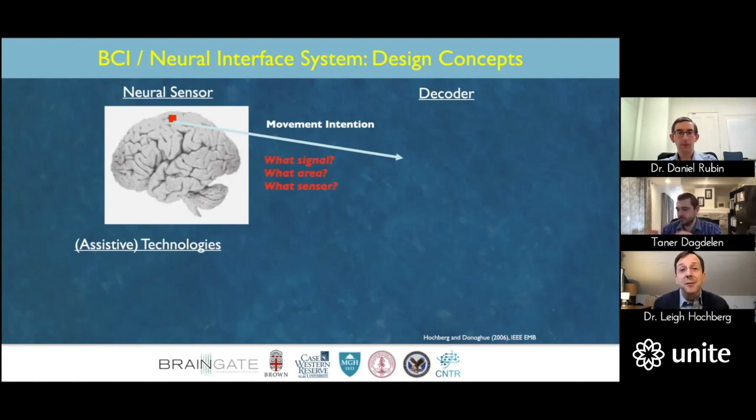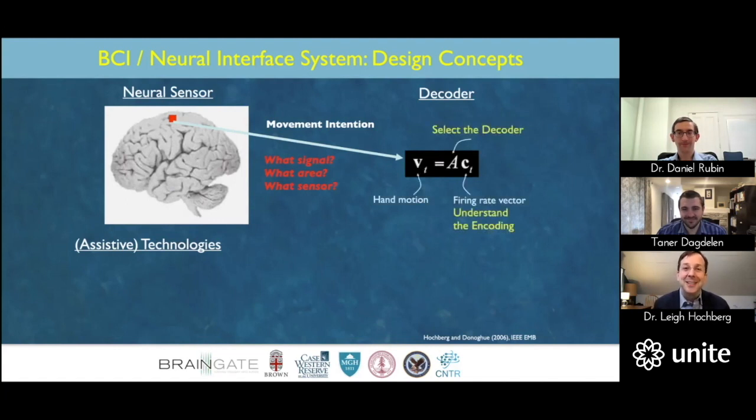Once we have that information, once we know that person's intent, the intention to move their hand, for example, we then put that into a black box. I will go into exactly no detail about that black box today. The equation that's up there is the only math that I think will appear at any point during the presentation.